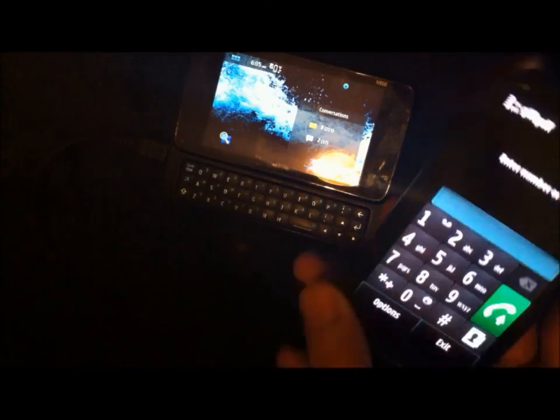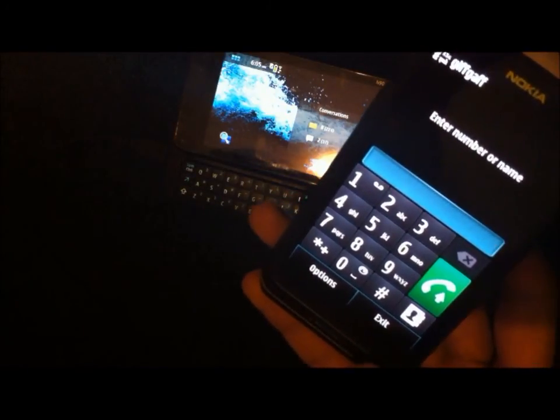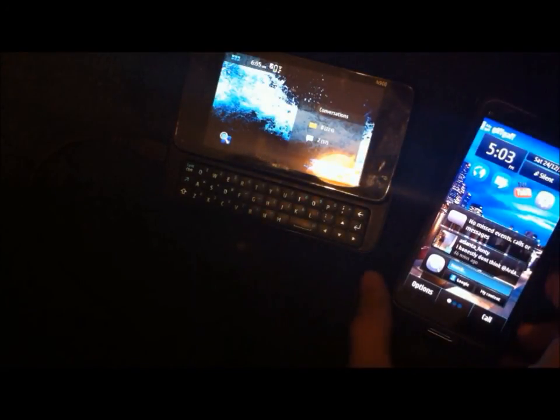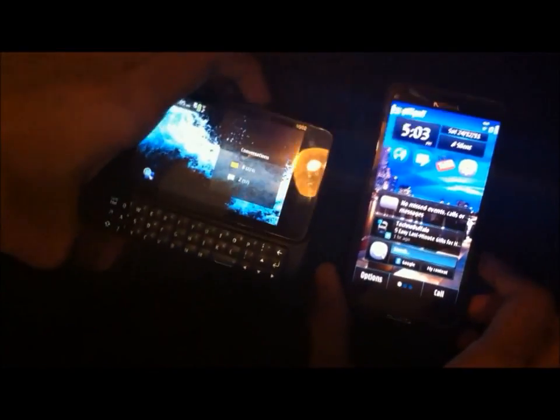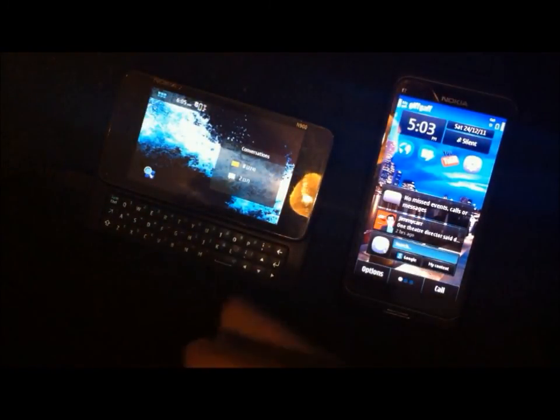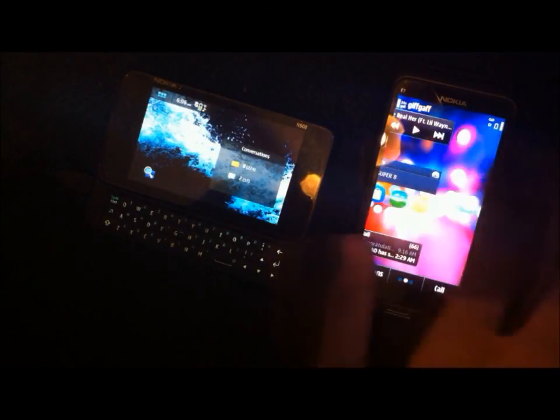The E7 also has a single core ARM processor, however it is the ARM 11 clocked in at about 600 megahertz as well. It has 1 gigabyte of ROM, 256 megabytes of RAM, the same as the N900, and 16 gigs of built-in storage, non-expandable.